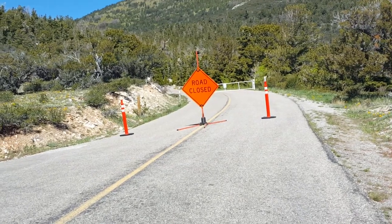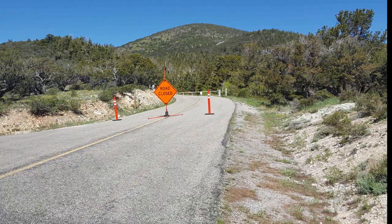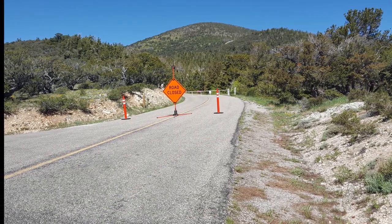This is as far as we get to go because the road's closed. So we're gonna get back on the road.